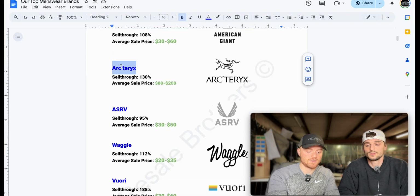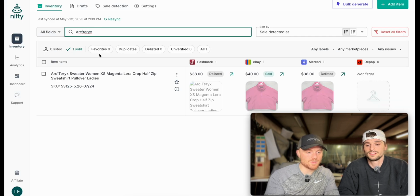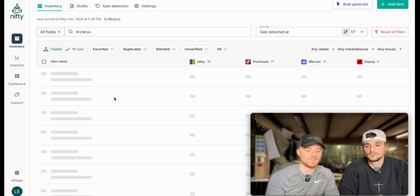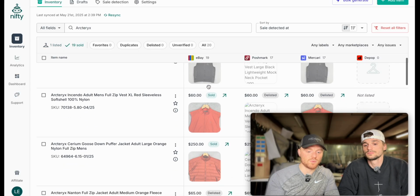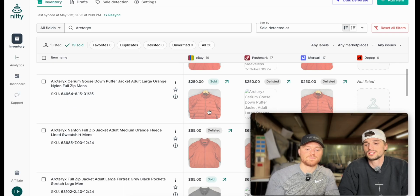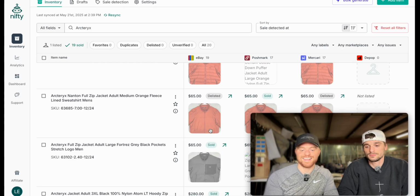We'll do Arc'teryx. We're not doing all of them, just the heavy hitters. Arc'teryx is something we find relatively often. We've sold 19, so not super often, but we have 1 listed and 19 have sold. That 1 listed is just a plain polo for 38. But we've sold 19. This sold for 120, this vest sold for 60, and this coat sold for 250. That's what they were listed for when they sold, so somewhere around that, probably took price offers. Close enough. But anyway, as you can see, crazy sell-through rate on Arc'teryx. 1 listed and 19 have sold.